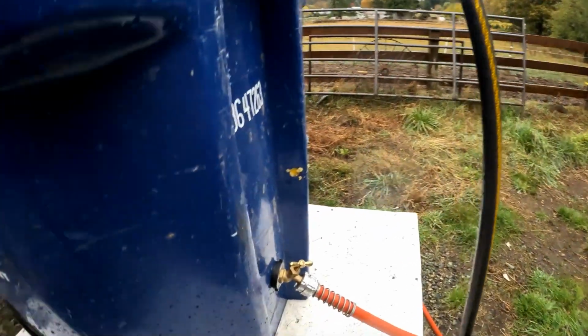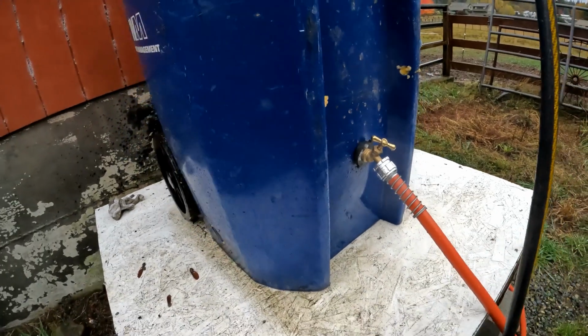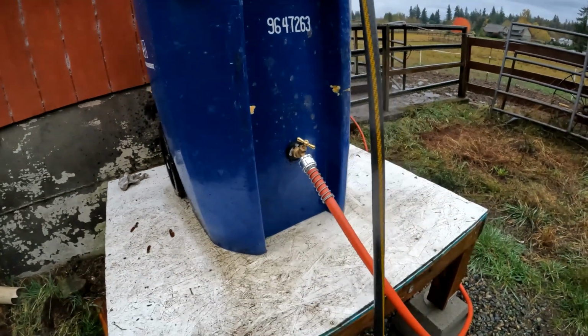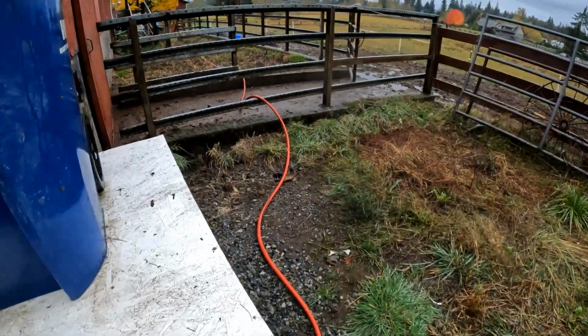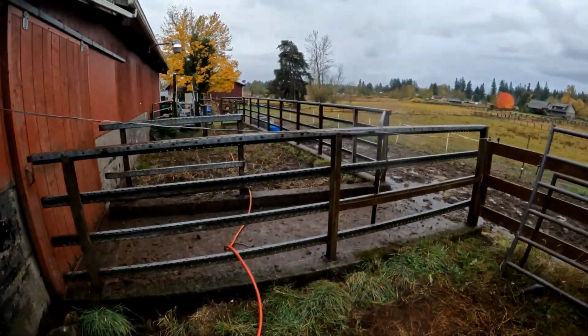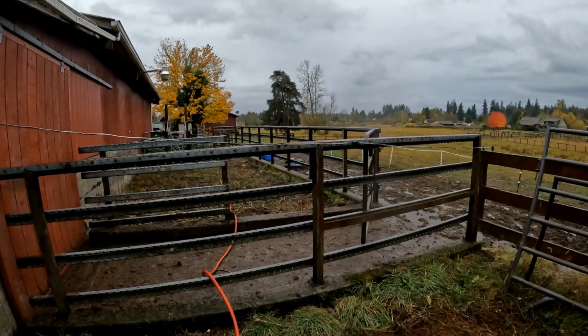I ended up putting a hose onto this valve, opening it all the way up to help divert some of the water. And this water in this red hose just goes out to the pasture out there. I'm going to go check and see how well that's coming out.